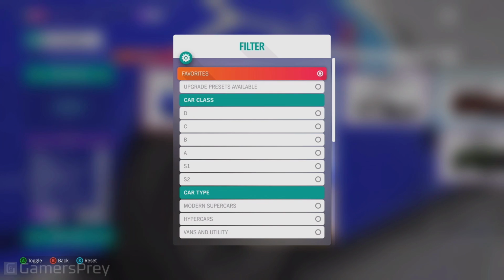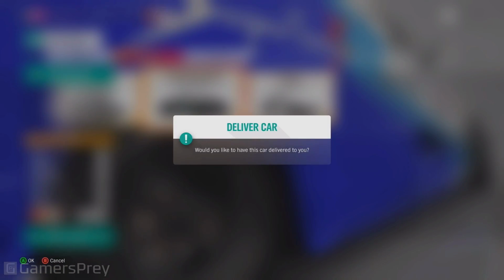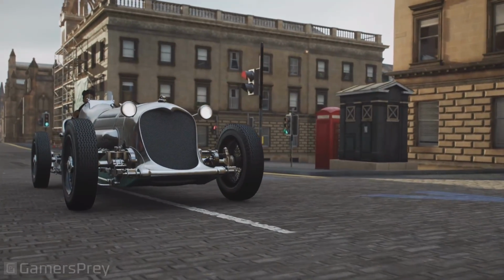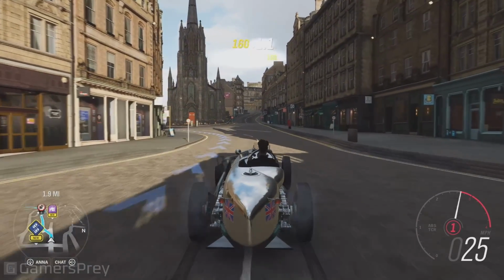Sure. So let's jump straight into the Napier-Railton. The car that is probably the least hyped in that order, but should be the most hyped because it is super, super interesting. Oh, look at it. Super cool. Incredible to listen to.